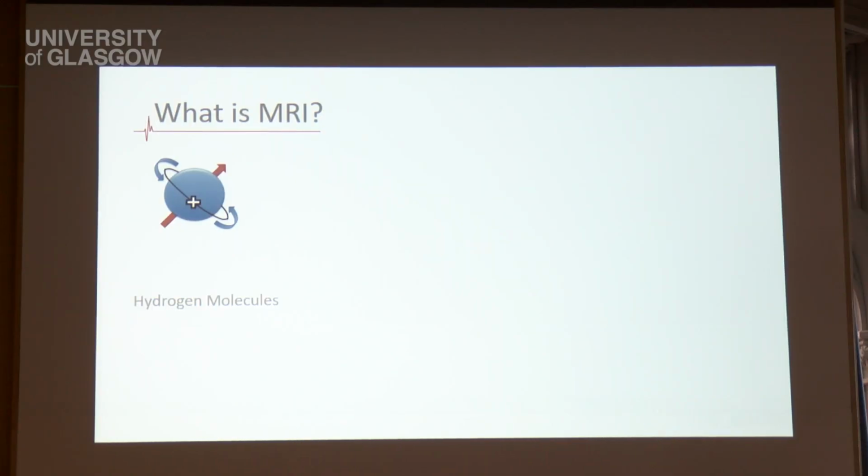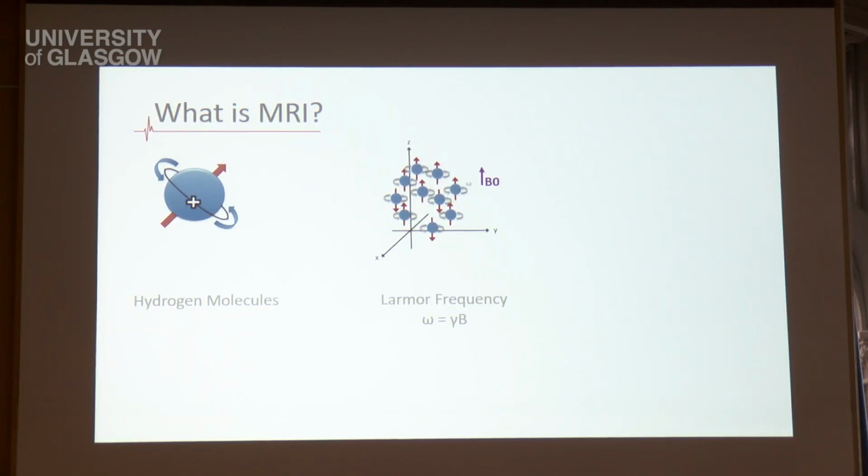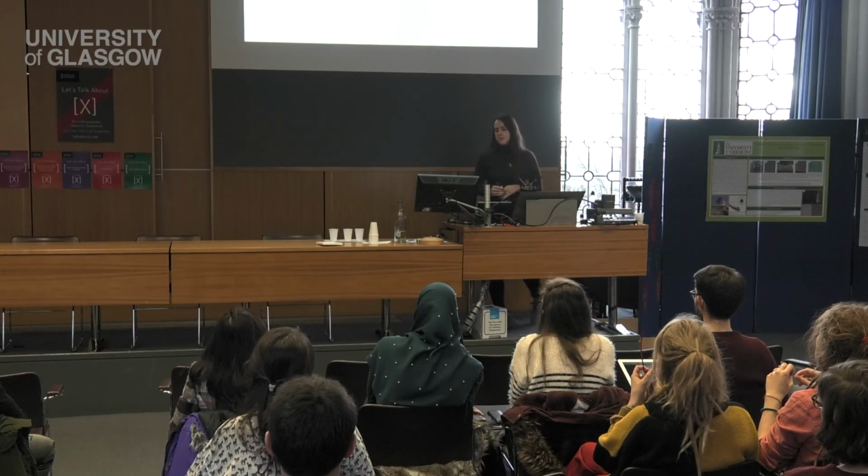So what is MRI when I'm talking about it? So our body is mainly water, okay, and we use the hydrogen within that H2O to image our internal organs. These molecules are constantly rotating within the body, but they're all at random orientations to each other. You can think of them as rowdy school kids in the playground. But when we put them into a magnetic field, they all become aligned and start to spin at the same rotational frequency, known as the Larmor frequency. So essentially the kids are shushed, they're facing their teacher, and they're all behaving the same way.